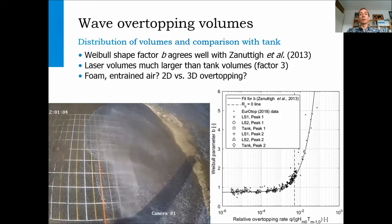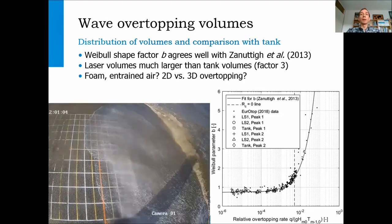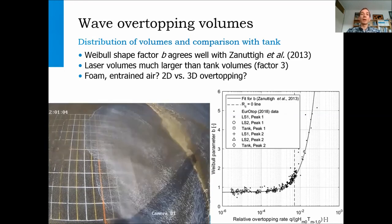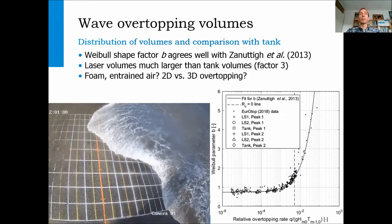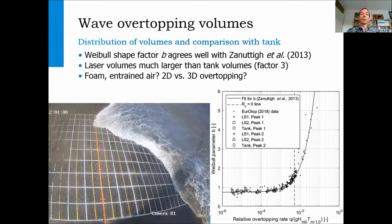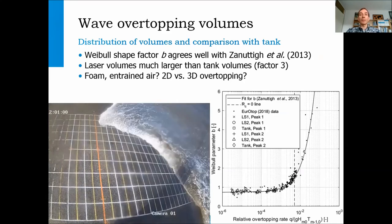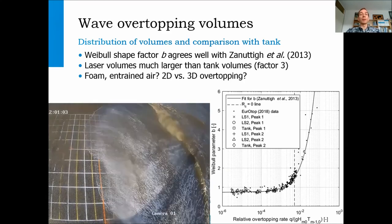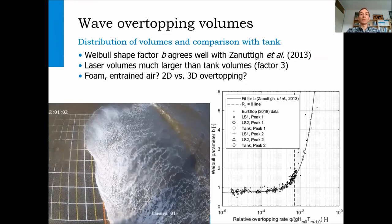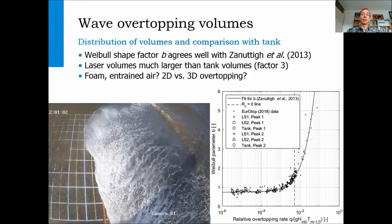Shape factor B values of the Weibull distribution of overtopping wave volumes of both the laser scanners and overtopping tank agreed well with the fit of Zanuttigh et al. 2013, as shown in the figure. However, the overtopping tank gave much smaller maximum volumes than the laser scanners, a difference of a factor 3. A potential cause could be that the volumes as measured with the laser scanners include the foam and entrained air. Another cause could be that the laser scanners provide 2D values of the overtopping, whereas the overtopping tank gives 3D overtopping volumes. However, it is unclear if these possible causes can fully explain the difference in the maximum volumes, and further research is recommended.